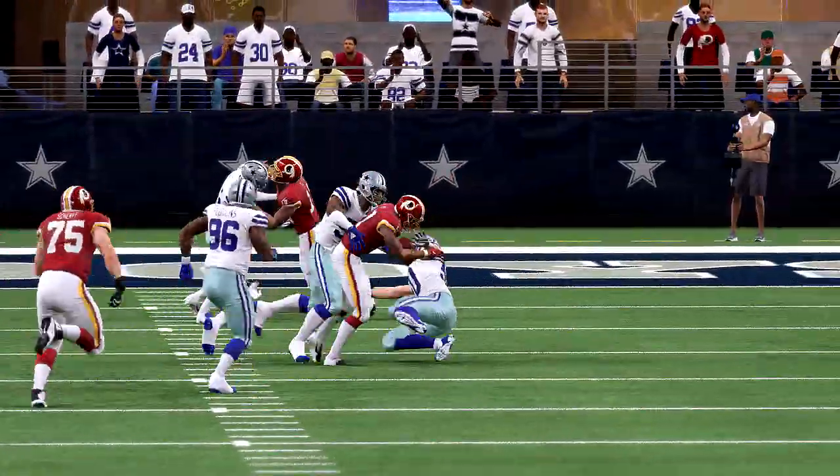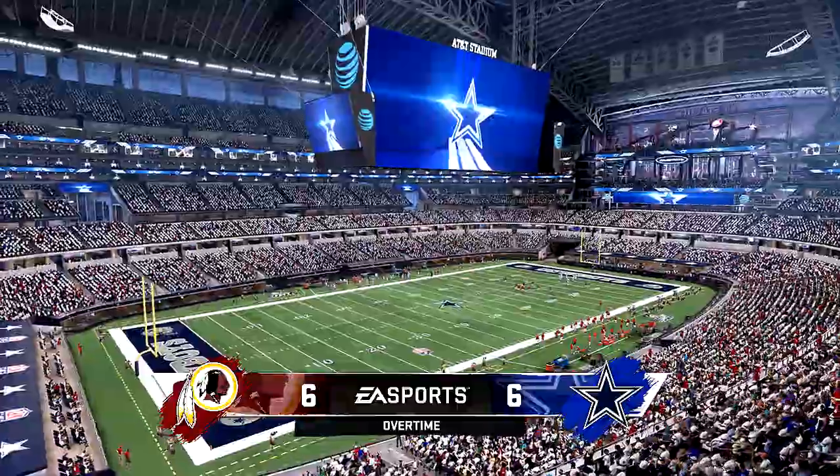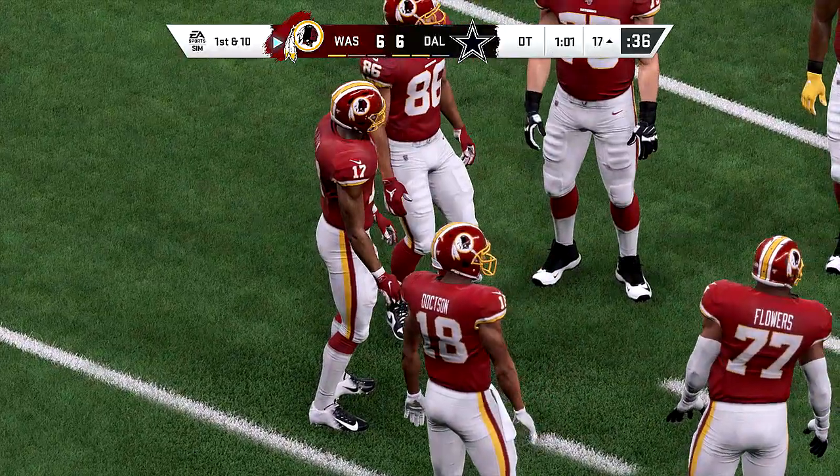Yeah, if they'd moved it like this throughout the entire game, we probably wouldn't be here in overtime. But right now, what you just said was the key word, efficiency. Taking care of the ball, move it downfield, get themselves in a position to score and win this game.